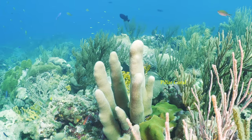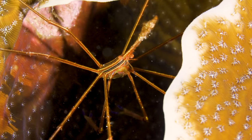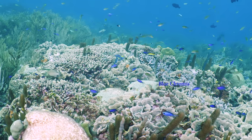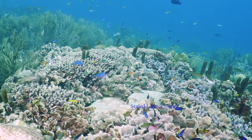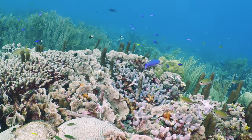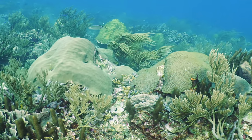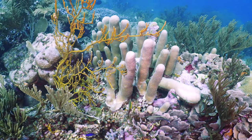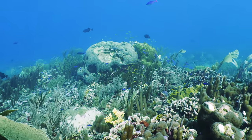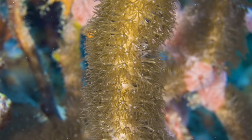Pillar coral, an arrow crab. Coral mounds like this of branching finger and scaled lettuce corals are everywhere. This huge field of corky sea fingers, a kind of gorgonian, is unique to this area.